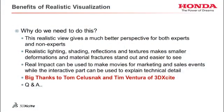So why do we need this? Mainly, it's a great communication tool. As I said, experts know what they're looking at every day, but when I go to non-experts, executives, they like to see the real thing, and they are used to seeing test results, so physical test results. So I want to make it look like the physical test results.